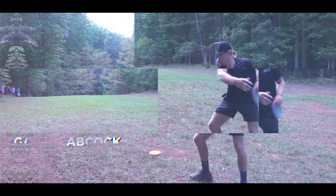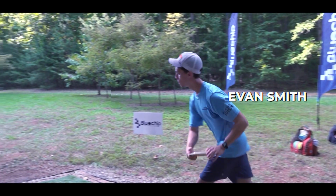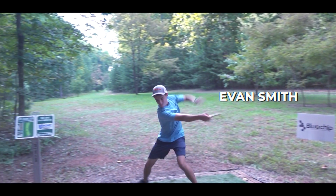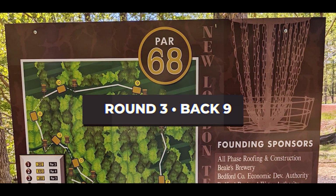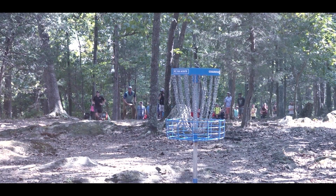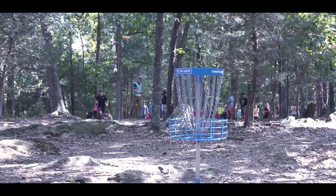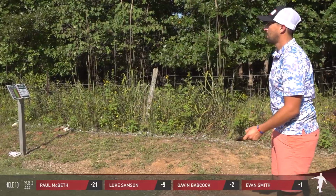a card of Paul McBeth, Luke Samson, Gavin Babcock, and Mr. Evan Smith here. Rounding it out, Paul, front nine, a little bit of a heater going, 7 under through the front nine. And the front nine is typically the harder to score on. Rest of the cards playing pretty solid as well.